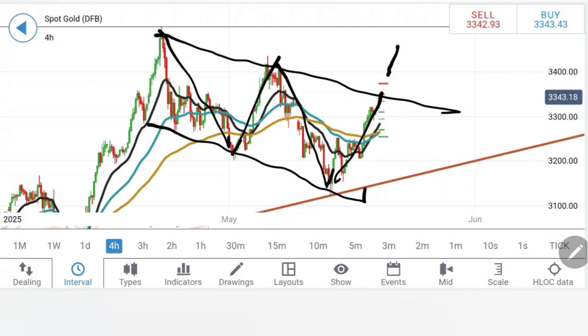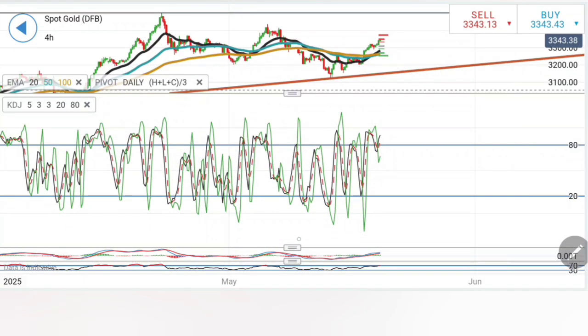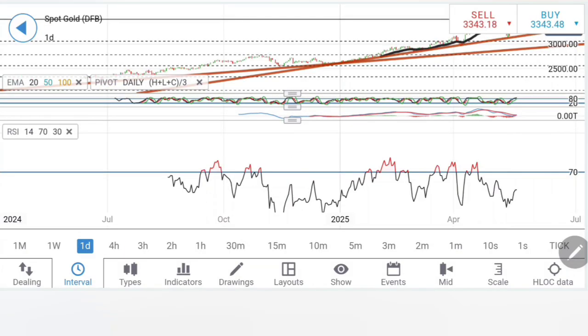And again I am highlighting, if at all gold breaches 3400, this should take it towards 3428 and then towards 3500 very, very soon. Stochastic overbought, MACD rising here, RSI rising here, signs are still supportive for further rise.